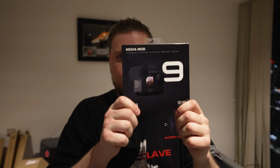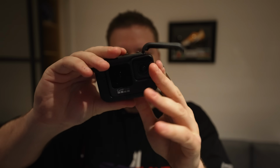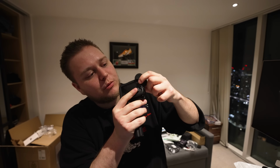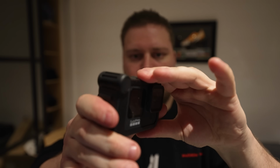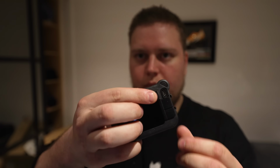The GoPro doesn't have any HDMI ports. It just has one USB-C port. So in order for us to connect a GoPro 9, we have to buy a media mod case. And this is the media mod case. Toby was actually kind enough to buy two of them and gift one to me. So shout out Toby. Essentially the case has a couple of outputs. It has a 3.5 mm jack, a USB-C output to charge the camera with, and finally, a micro HDMI.